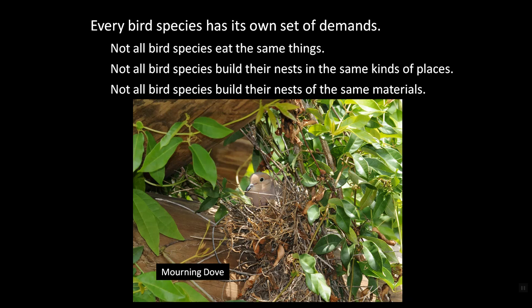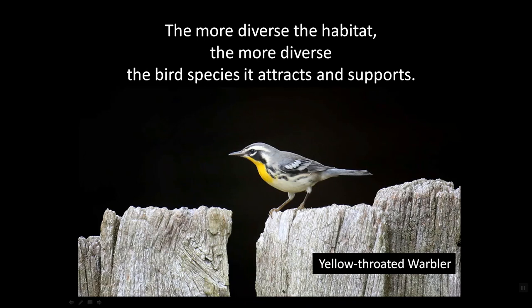So the more kinds of things you offer, the greater the diversity, then the more diverse the bird species your yard attracts and supports. So the greater the variety of those plants, not only the variety of structure, but the variety of what they offer, it all makes a difference in the variety of birds.